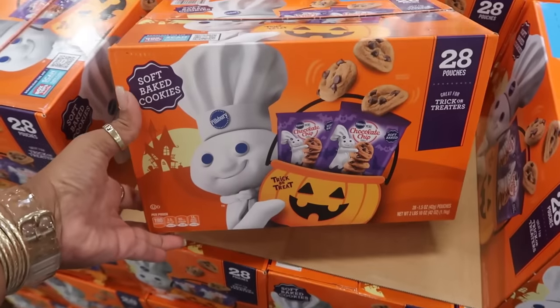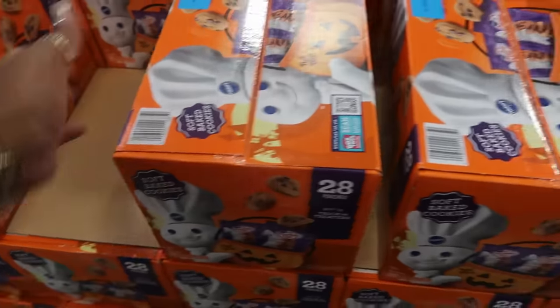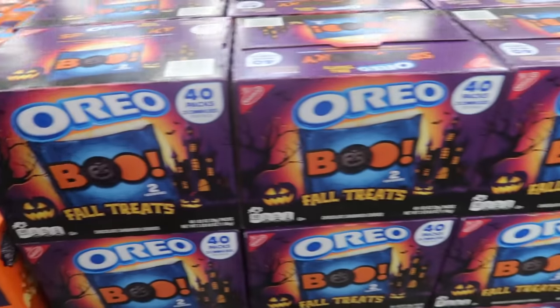Right here, Pillsbury mini chocolate chip cookies and 28 pouches in there. And then there's also the Halloween Oreos, 40 packs with 2 cookies per pack for $14.72.